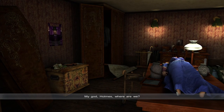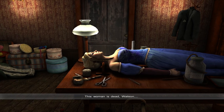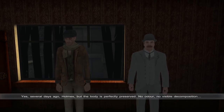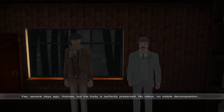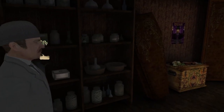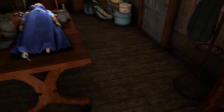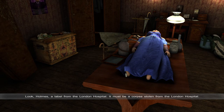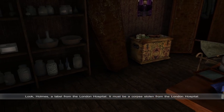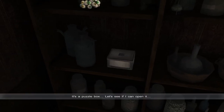Let's go. My god, Holmes. Where are we? For us to find out, my friend. This woman is dead, Watson. Yes, several days ago, Holmes. But the body is perfectly preserved. No odor, no visible decomposition. So the good doctor has been lying as straight as a mortician. Look, Holmes, a label from the London Hospital. It must be a corpse stolen from the London Hospital. Brilliant deductive reasoning.